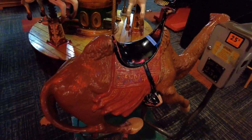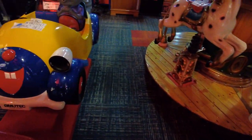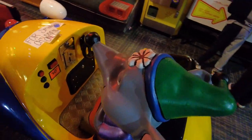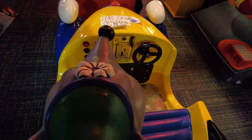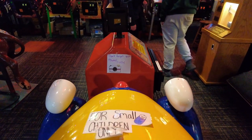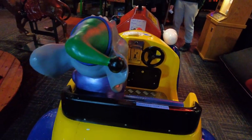We've also got some of these smaller horse type rides. This was a camel. And this one here, it's like a mouse in a car. I wonder if this was Chuck E. Cheese at one point. Another thing to point out here is this has a camera. It's kind of like a photo booth sort of. And it takes a picture as you're riding the car.